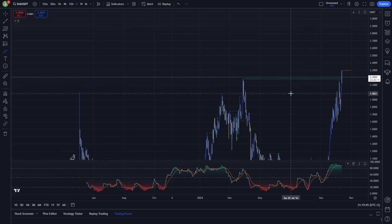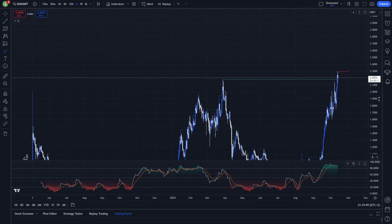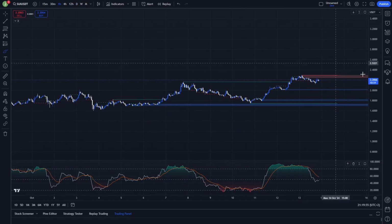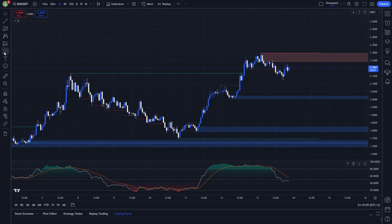If we take a look at a bigger time frame, you can see that we just broke the current all-time high, which is really huge bullish news. So as I said, if there is a breakout and then a support confirmation of this bearish order block on the 1 hour chart, then I am definitely planning to open a long position.